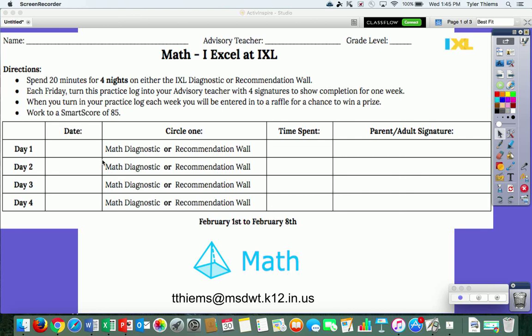Whenever you turn it in, you'll be entered for a chance to win a prize on a weekly basis, and we'll have some bigger prizes throughout the course of this as we go. So it's important that students turn in their paperwork throughout this process to be eligible to receive some cool prizes. You can also see it says here to work to a SMART score of 85, and this is what the paper looks like.